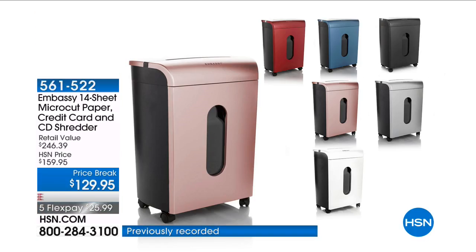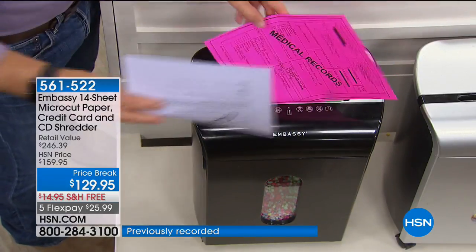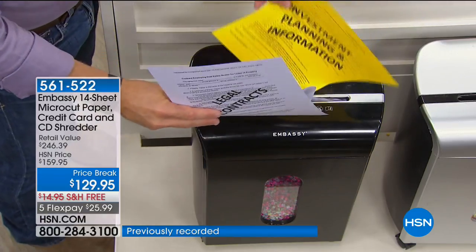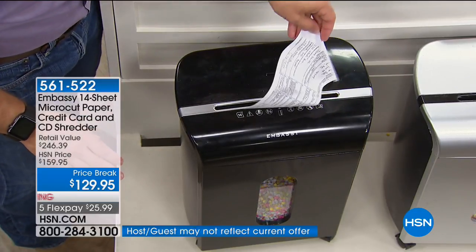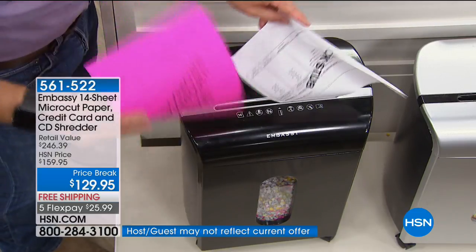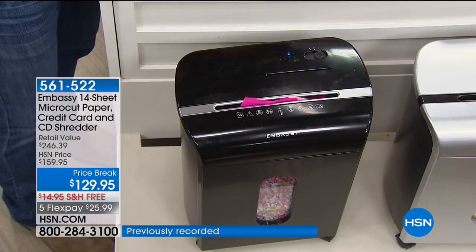This is one of the most important ways that you're going to be able to protect your identity, and it's with Embassy. It is with a shredder that is going to work and work and work. It makes it so simple for you to not just shred your papers, but to shred even those old credit cards or the hotel keys. You can shred CDs and DVDs with these that maybe you have pictures on.